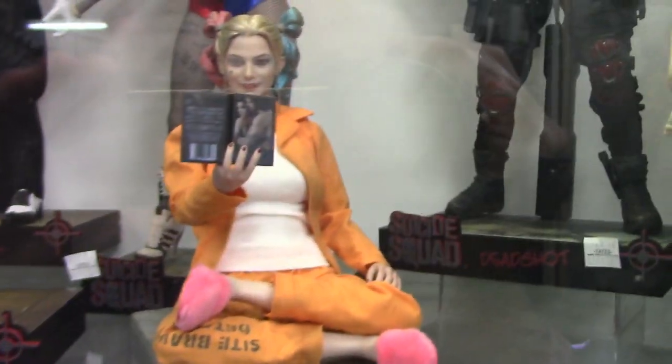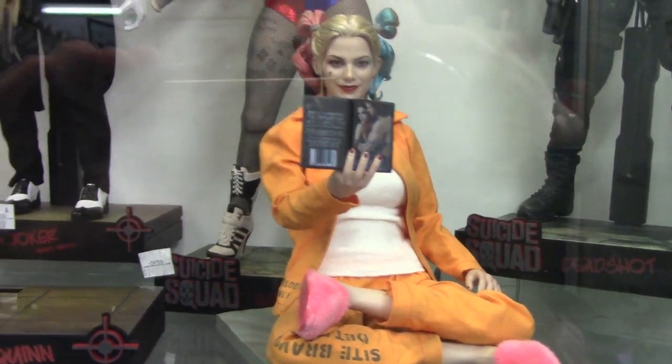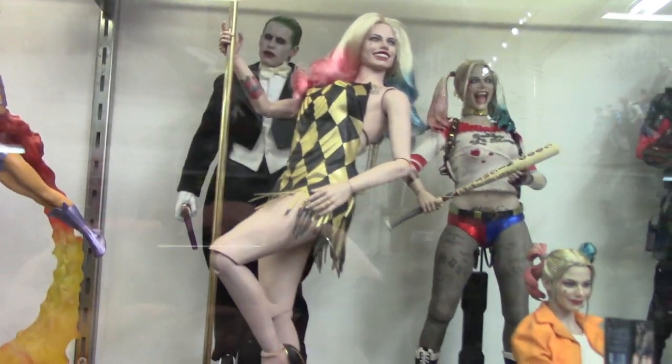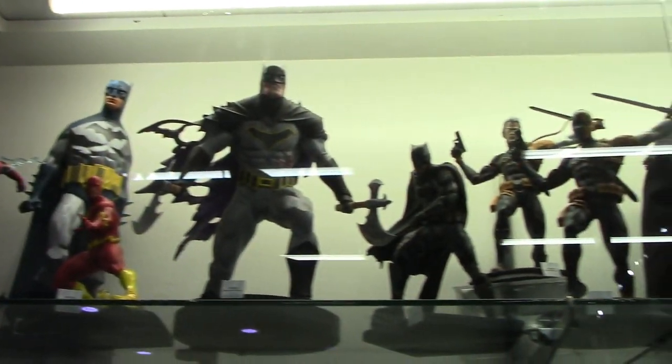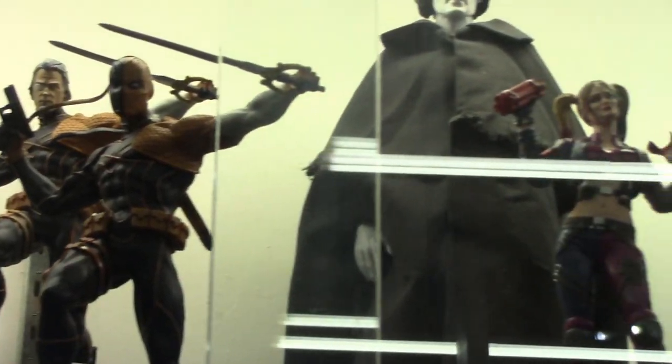some great Harleys. Perfect Harley reading the book with the prison outfit on. Looks really, really good. Harley right there. Harley on the pole with Joker in the background. And on the top here we have some Batmans right there. Apologies for the light in the background, kind of gives it a weird glow.